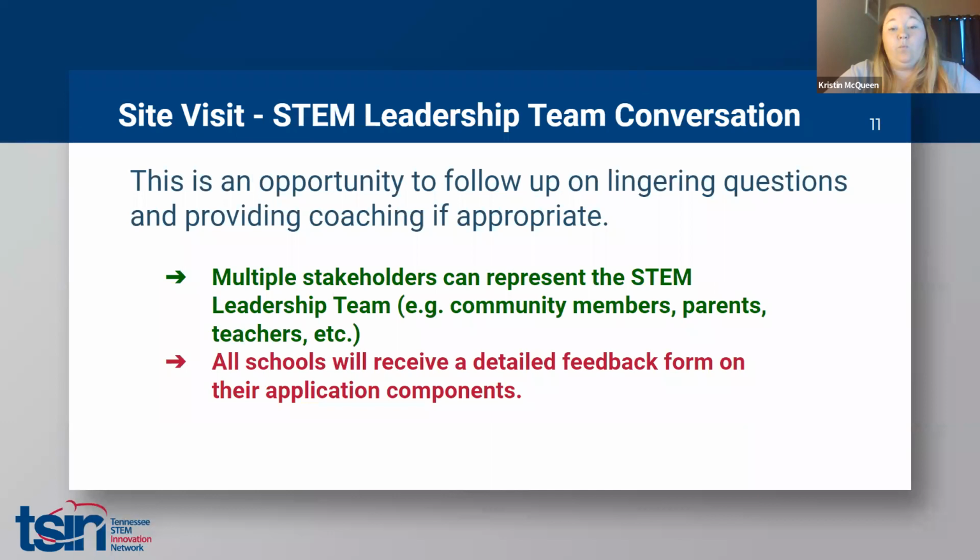And with the STEM leadership team conversation, again, this is really just an opportunity for us to follow up on any lingering questions. It's always nice to have multiple stakeholders represented within that STEM leadership team. So having community members present or parents present, multiple different teachers present, it's always nice to be able to speak to a multitude of stakeholders to hear the impact that STEM has had on your building within the last 5 years.